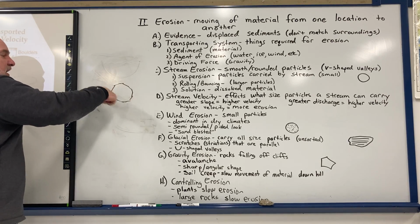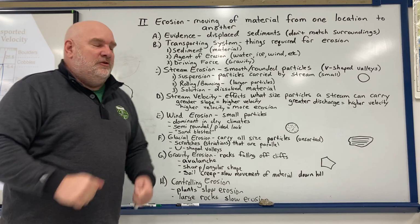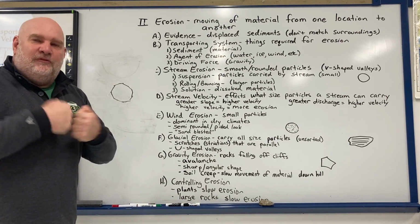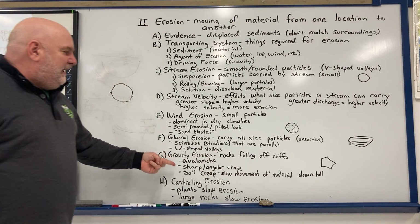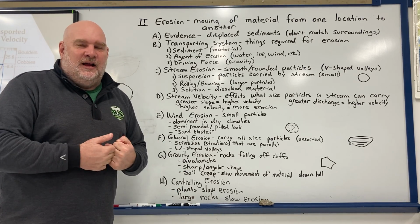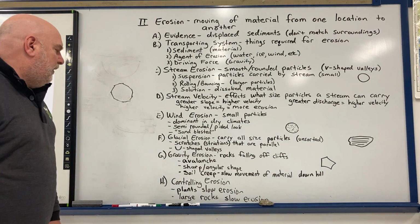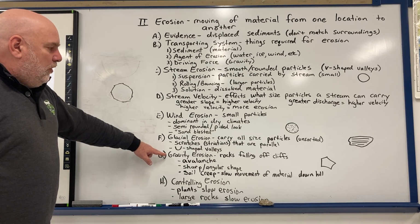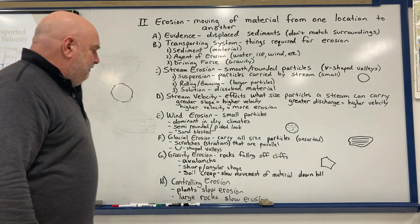As the corners break off, it gets rounder and rounder, but the rocks have to keep on banging into each other to make the corners break off. So it takes a long time of rocks banging into each other to bang off all those corners. Well, with an avalanche or a rock falling off a cliff, they're only banging into each other a few times, so they're not getting an opportunity to round the corners off. So material carried by gravity erosion, like rock falls and avalanches, is typically very sharp and angular in shape.